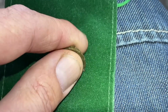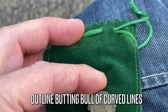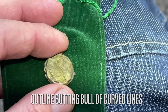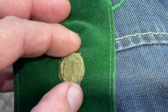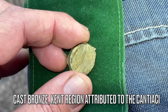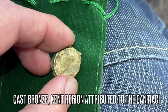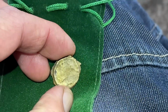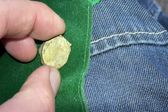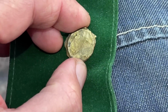I don't know whether you can see that, but on the reverse, an outline butting bull, the head of a bull. So it's a super find, I'm very proud of it, because it's my very first. It's the oldest find from the Thames. And again, just to show, I had no idea when I found it. It looked like absolutely nothing, but luckily I kept it, and doing the research, posting in the group and talking to colleagues, I realized that I had a major find.